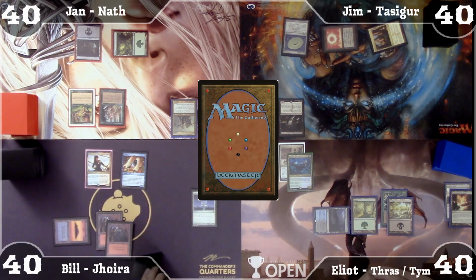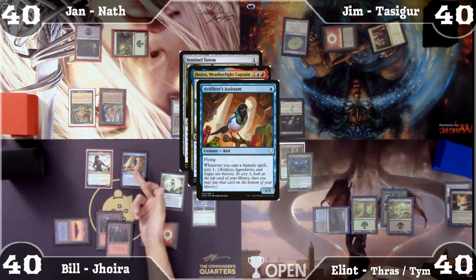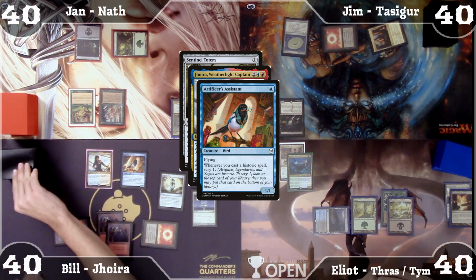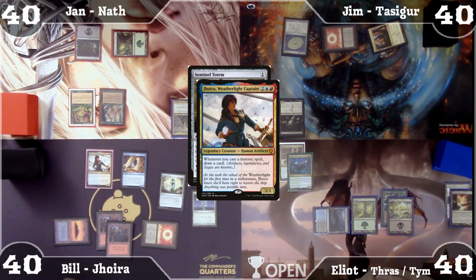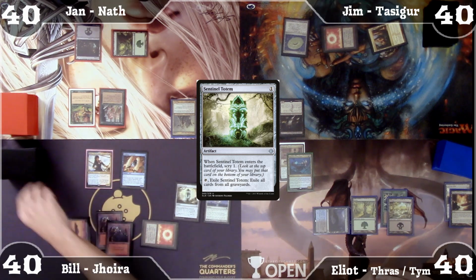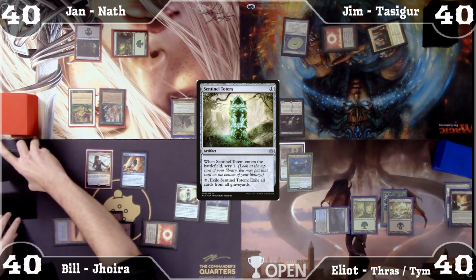I am going to float a mana, cast Sentinel Totem. Trigger both of these. Resolve the scry first. Damn. It's almost like he did that on purpose. I'll keep that on top, and then draw it. And then I'm going to scry one again off of Sentinel Totem entering the battlefield. This is so much value. I'm going to put that on the bottom.